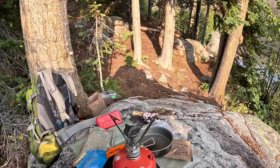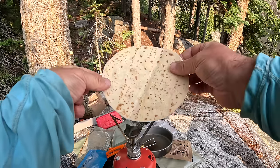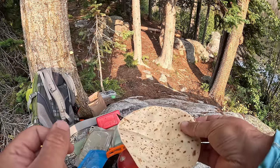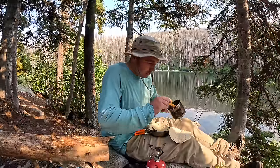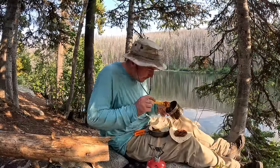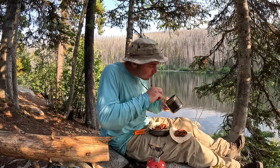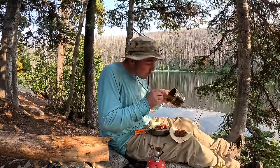I'd say the beef is nice and warm. I'm just gonna heat those tortillas up a little bit. Give them a little toss over the flame here. Give them just a little bit of a char. Perfect. I'm just gonna throw some of this shredded meat right onto the tortillas here. There we go. Oh yeah, so much better warmed up.